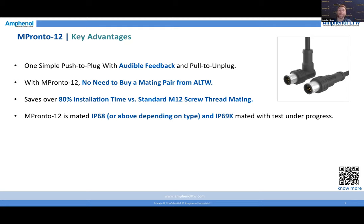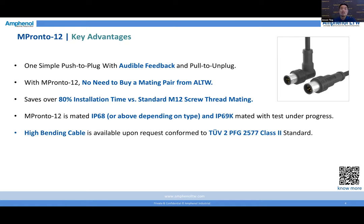Wow. All right. Does the customer have an option for a more durable cable? Of course. High bending cable can be requested, which will meet the TUV 2 PfG 2577, a standard that has a bending cycle test of 6 million times. 6 million. Wow. Right. What kind of certification and testing data will you have? You can expect UL 1977 and UL 2238 for UV resistant as well as outdoor use, and also EN 61373 for railway mass transit and SAE J2839 for automotive.